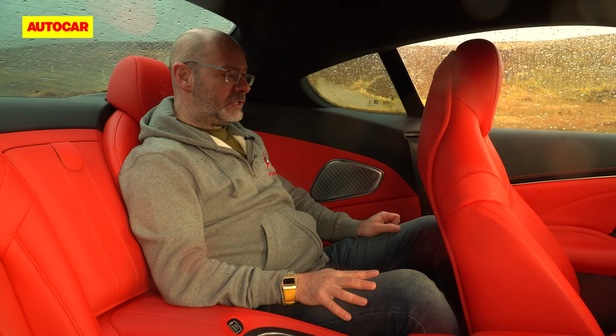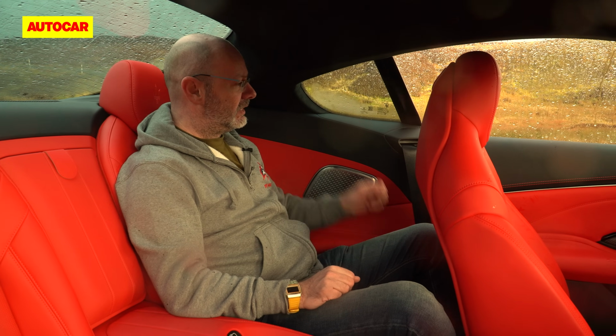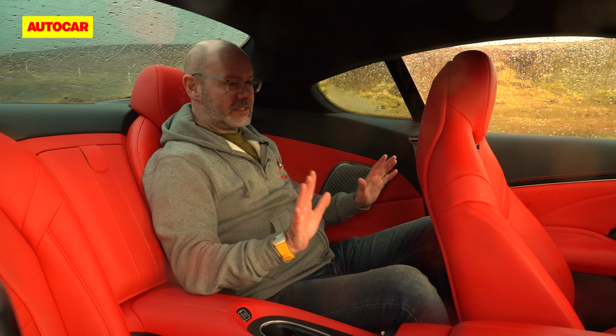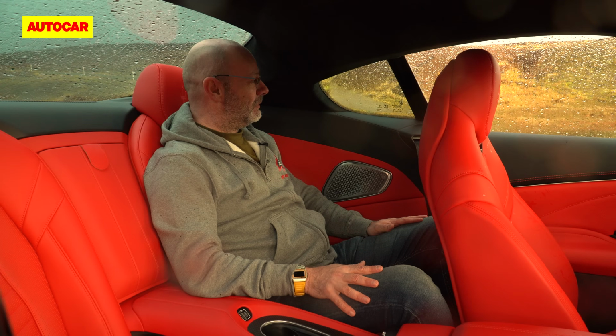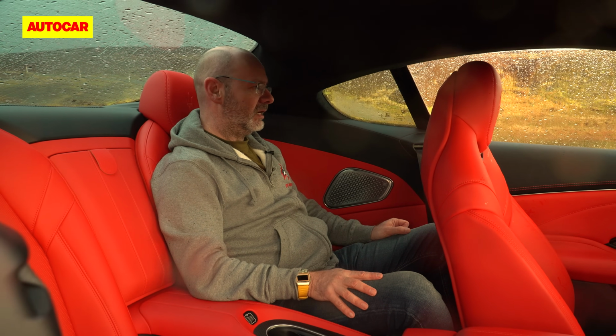So if that is important to you, if your children are growing more than 10, 11 years old, you can do the school run in this sort of car, and it's absolutely fine. It's actually genuinely not even that claustrophobic because that window is right there. Yeah, it's good. I like it very much.